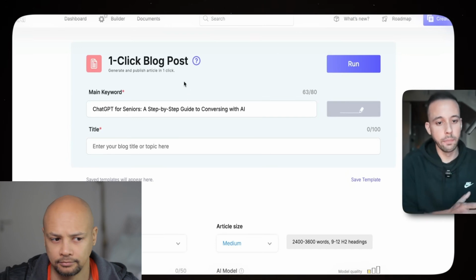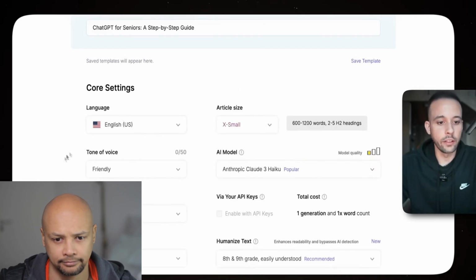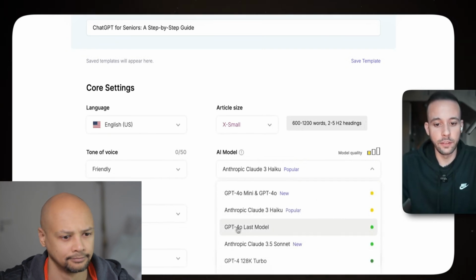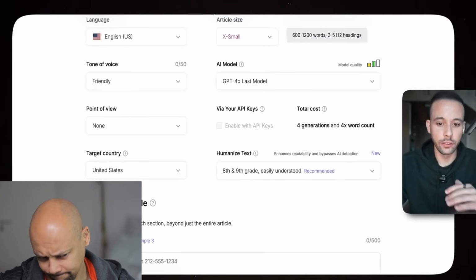Generate a title for my ebook, ChatGPT for Seniors, a step-by-step guide. Now I'm going to choose the article size. I'm going to choose extra small. I'm going to choose the language, the tone of voice, point of view. I'm just going to leave it as it is. I'm going to change this to ChatGPT 4o, the latest model, because this is the best one. Target country. I'm actually targeting the United States. If you're not targeting any country, don't type anything in here.